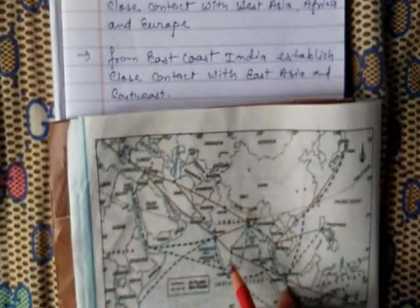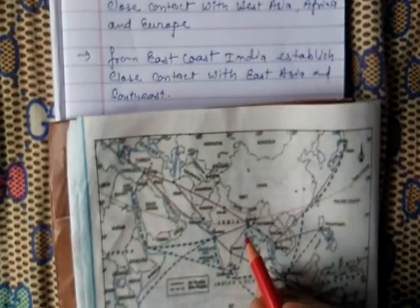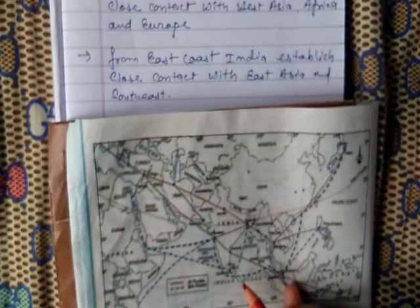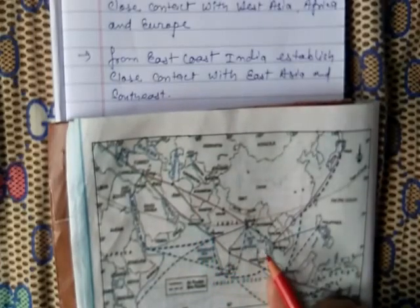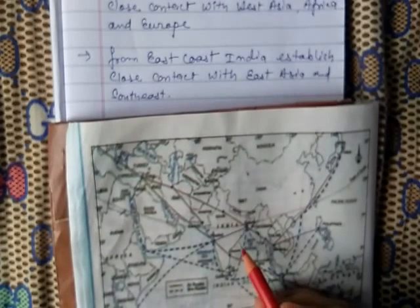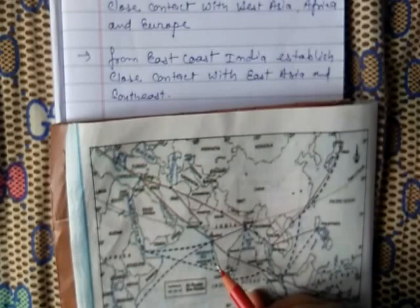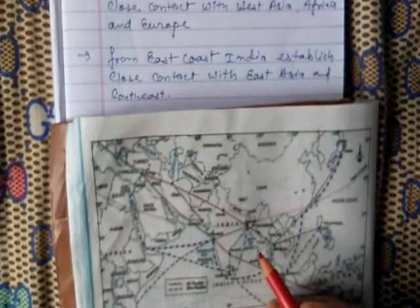The Indian landmass has a central location between East and West Asia. India is the southward extension of the Asian continent. The Trans-Indian Oceanic route connects the countries of Europe in the west and the countries of East Asia, providing a strategic central location to India, helping India to establish close contact with West Asia, Africa, Europe from the west coast and Southeast and East Asia from the eastern coast.